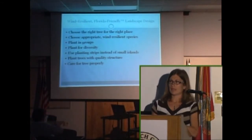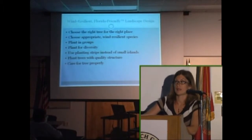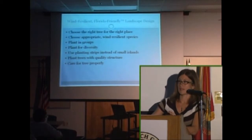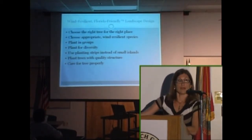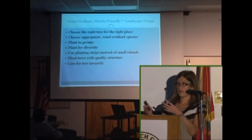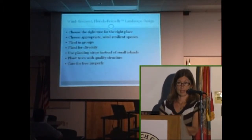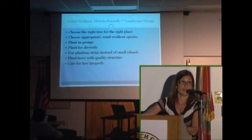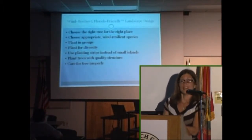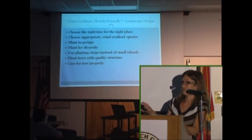And I'll tell you about in designing your landscape, trees planted in groups tend to withstand heavy winds and storm events much better than trees that are planted as individual specimens. If you can, use planting strips instead of small islands. That kind of goes along with the grouping concept. Plant trees with good quality structure when they go in, and keep them that way, keep them healthy, and maintain a strong, sound structure throughout their lives. If you follow these principles, you will get the closest thing to a storm-proof tree.